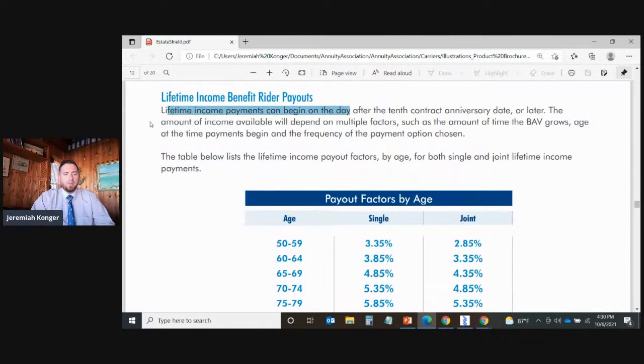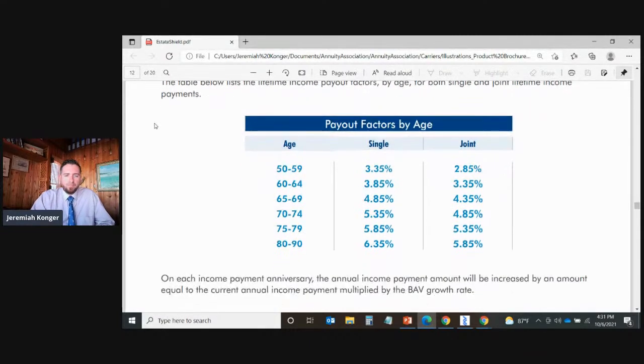Lifetime income payments can begin on the day after the 10th contract anniversary date or later, and the amount of income available would depend on multiple factors, such as the amount of time the benefit account value grows, age at the time payments begin, and the frequency of payment option chosen. The table below lists the lifetime income payout factors by age for both single and joint lifetime income payments.